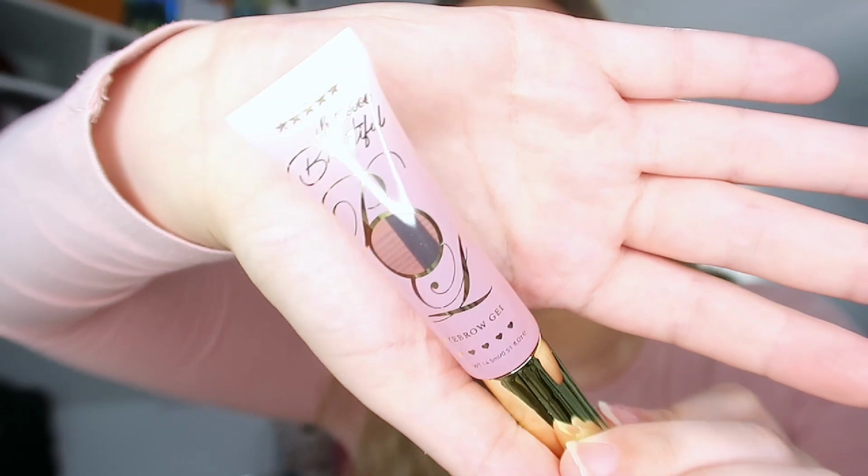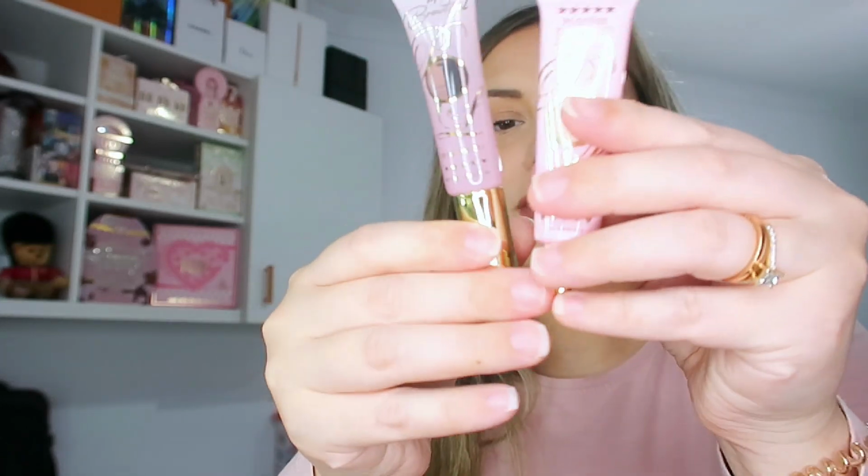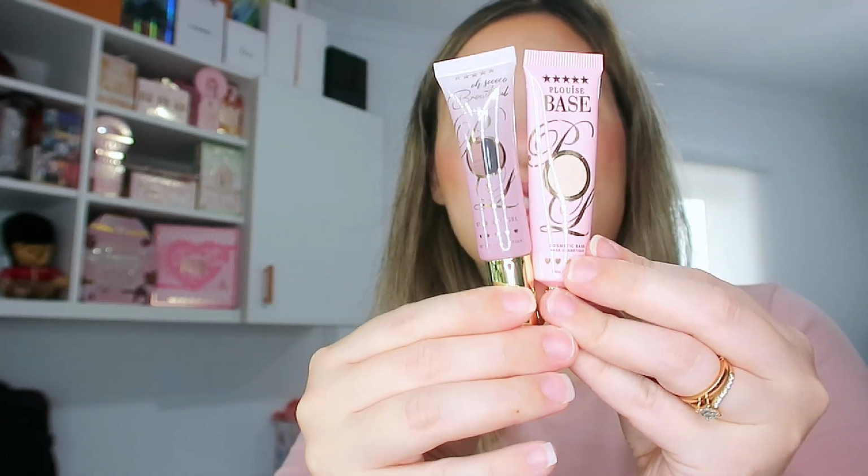So this is what it looks like. It's just a clear gel. I'm not going to open this because I don't like to open unless I'm going to start using it, but I'm seeing there's a spoolie. It's in the same kind of form as the bases. So if you look, they're very similar, which I love.